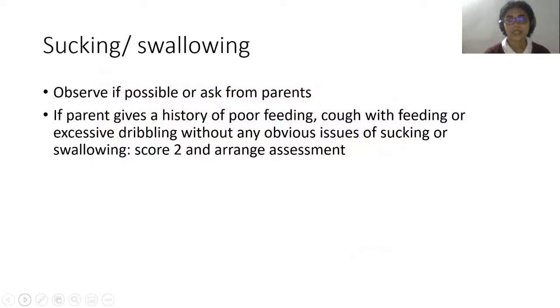Sucking and swallowing is best if you can observe it during the examination, or if it is not possible, you need to ask the history from parents. If parent gives a history of poor feeding, cough with feeding, or excessive dribbling without any obvious issues of sucking or swallowing, you need to arrange for secondary assessment, and the score would be again 2.